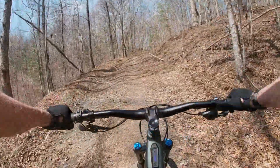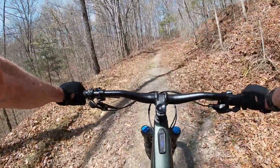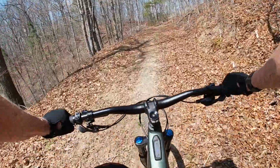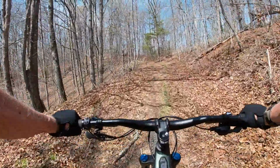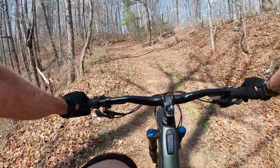The bike is a tremendous help on hills like this, but I tried to keep it in one of the lower power settings so that I still got a good workout. So you can probably tell from my breathing that I'm cranking it pretty good getting up this one. It was really steep.